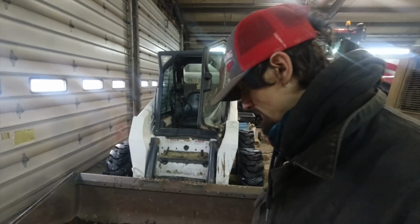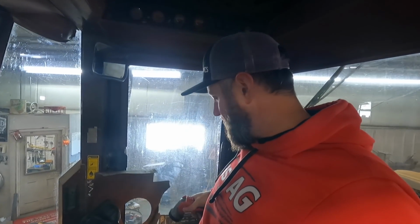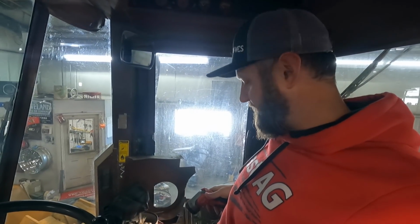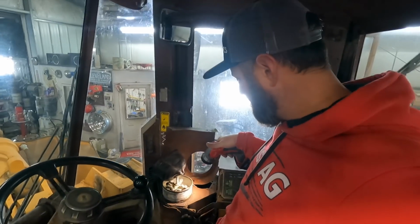There, it's on. Now ready to push snow or scoop feed for the cows. Well, Colin got that all cleaned up enough to kind of start tracking some stuff down, and the main leak that we started looking at here is actually inside the cab here, down inside the loader control.